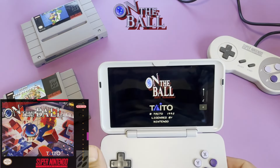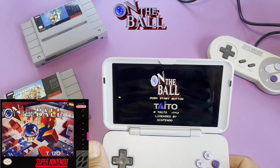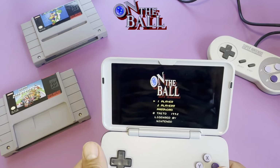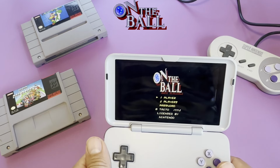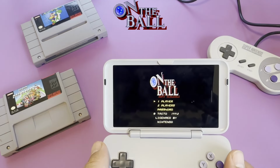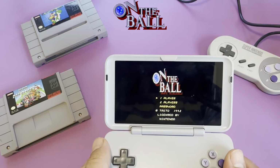The first game we're going to be taking a look at today is On the Ball, a simple puzzle game developed by Taito and released in 1992. This is a Mode 7 game reminiscent of bonus stages in Sonic the Hedgehog 1. The game does not seem appropriate for full price when it was first released, but today is a great on-the-go mobile game with short levels and interesting twists in each level.